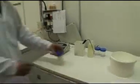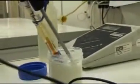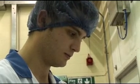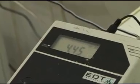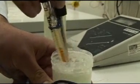Yoghurt scientists know that it will taste perfect when the acid level is just right. So they measure the acid level, called the pH level. When it's 4.45, the good bugs have multiplied and released just enough tangy acid to make the perfect yoghurt. To keep it perfect, you want no more bacteria. To stop them multiplying, the yoghurt's put through a high-tech fridge and very quickly cooled.